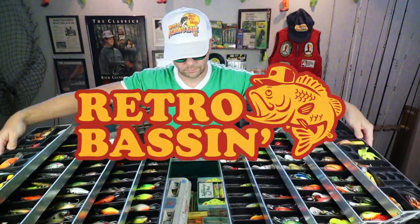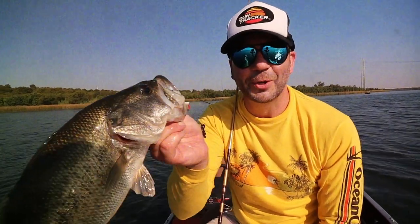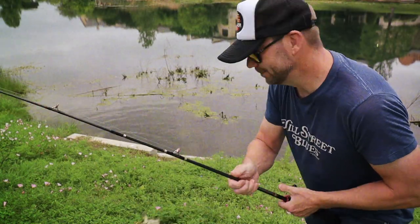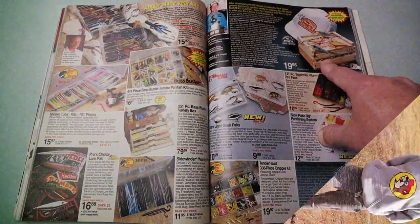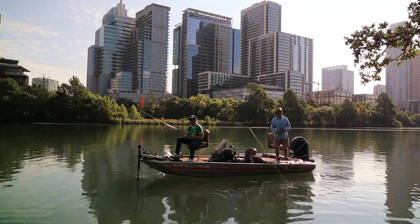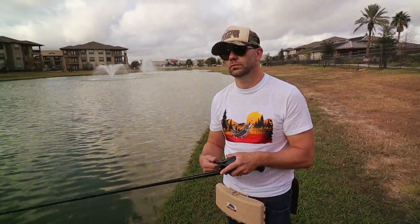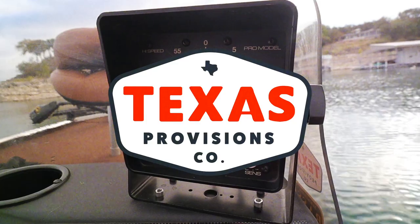Retro bassin, kicking some assin, wearing rayon jackets. Thinking about Bill Dance, watching these fish prance through my Ray-Ban glasses. Ain't nothing better than 40-year-old lures coming off of Zepco 33. Out on the bass boat, making beer cans float, doing some trespassing. Fishing it old school, this old stuff rules. Welcome to Retro Bassin.